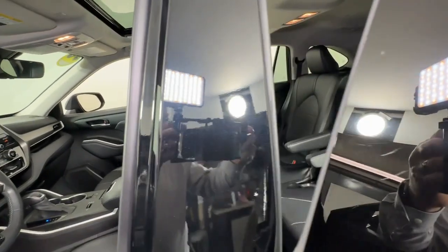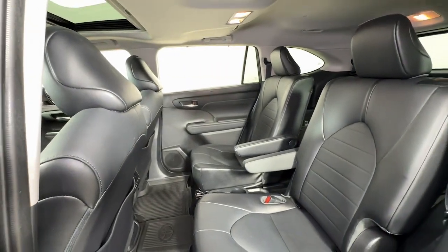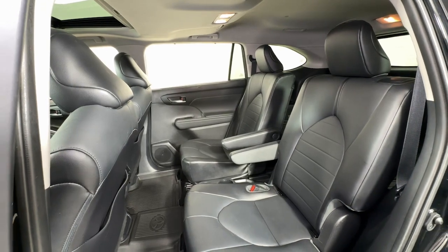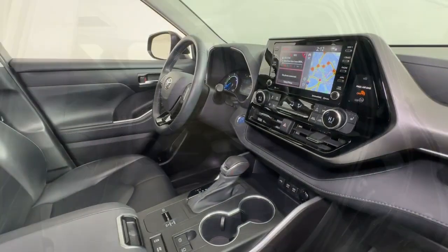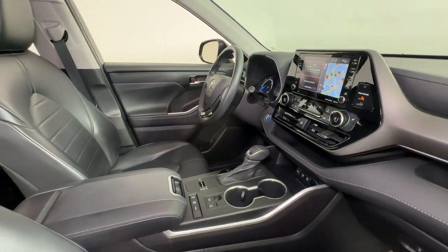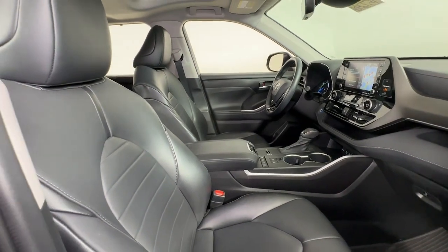These are just some of the great options this vehicle comes with: Apple CarPlay and/or Android Auto, moonroof, keyless entry, fog lamps, power liftgate, power passenger seat, satellite radio, heated mirrors, backup camera, steering wheel audio controls.